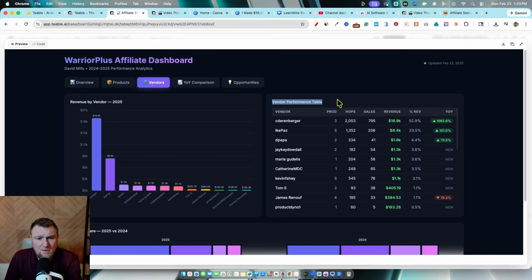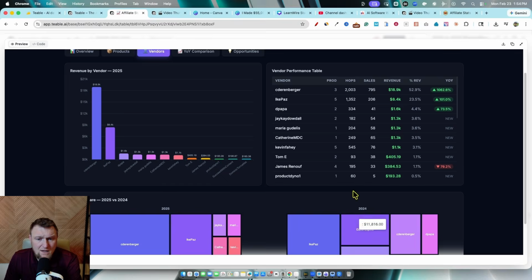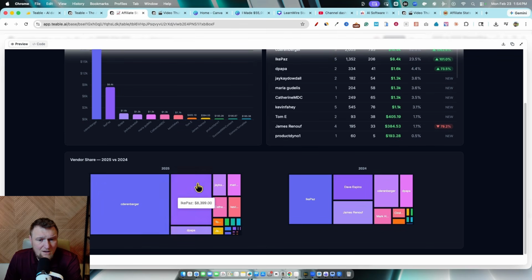This is going to give you your top performance overall, like my top vendors. When they come out with a product, maybe that's who I go with, maybe that's who I promote. And then we can come down here, vendor share. It kind of did this little box chart. I don't think I've ever seen charts quite like that, but you can see it's a really cool little pie chart right there. Reverse pie charts of just boxes and squares.